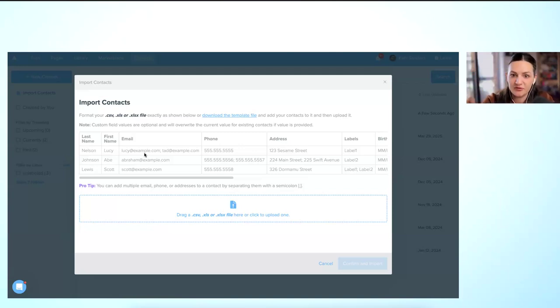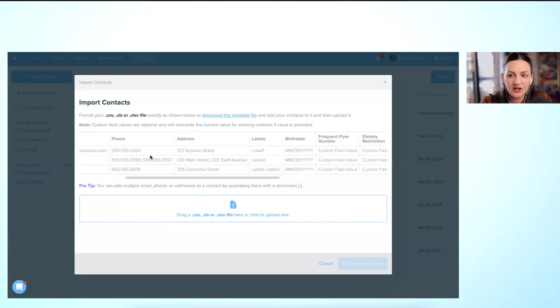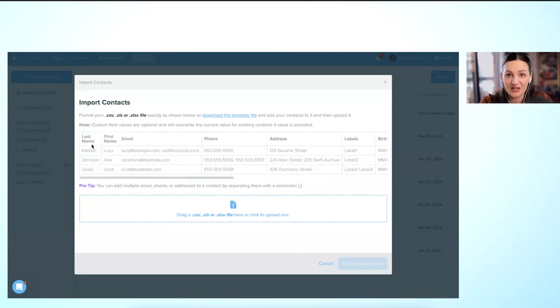Now, here's my pro tip for this. You can see right here that this is the order we need everything. So it's very important that we get it in this order. We do need last name, first name, email, phone, and so on. Now, here's something really nice. See the spot right here where it says download the template file? You can just download that file and it will be ready to go for you. That way you can just copy and paste things in. So again, if you have them somewhere else, just copy and paste them in. That's all you have to do.